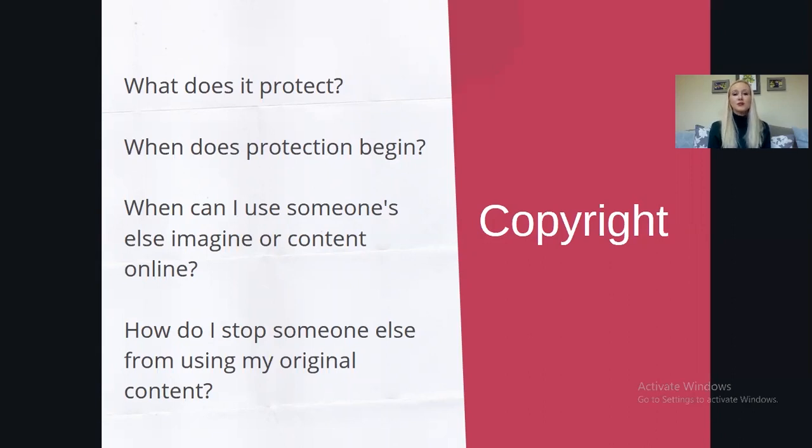So when can you use someone else's image or content online? This is huge because you see people sharing things a lot, and it can be easy to fall into, oh, well, I see everyone else doing that, so I assume it must be legitimate. So when it comes to a photo, there are 3 ways that you can use a photo legally. So the first is that you took that photo, so it belongs to you, you have the copyright to it.